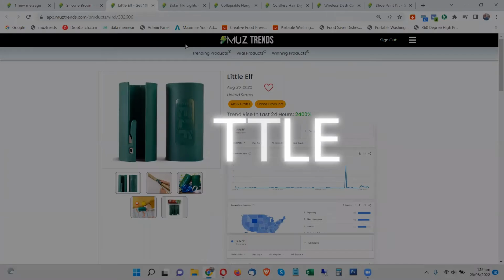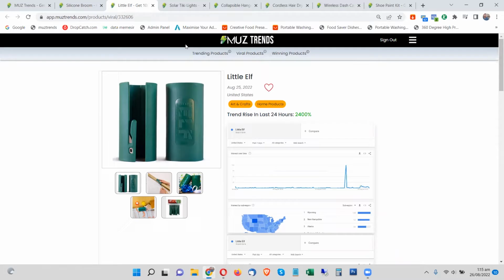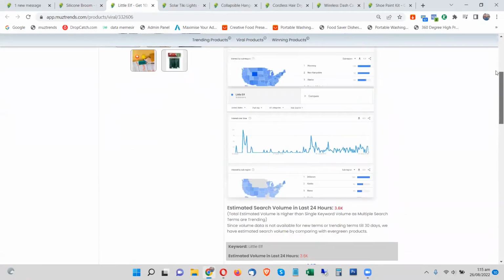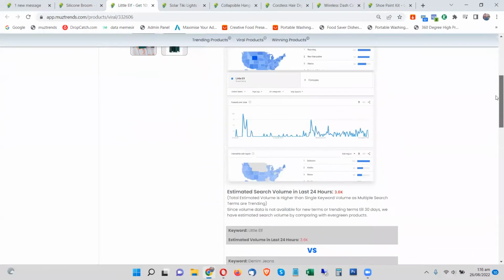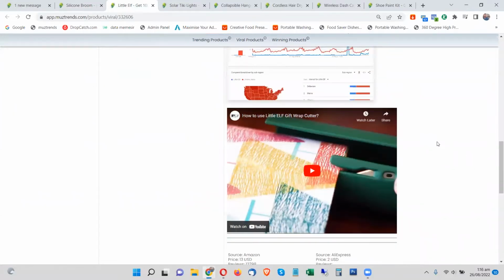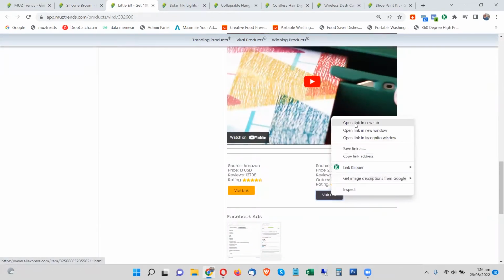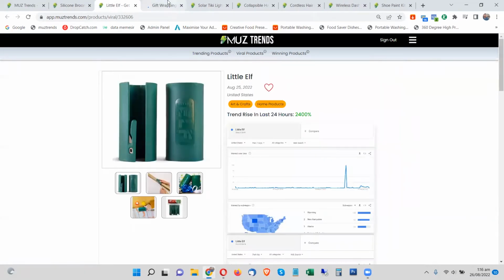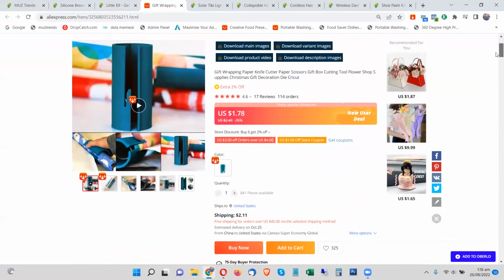So the next one is a really creative and important product for the holiday season. This is called Little Elf, and it's a cutter for wrapping paper, gift wrapping papers. You can see the demo video here as well. So this is also a really efficient product that helps you cut the wrapping papers in a perfect way. You can see a demo video here as well.